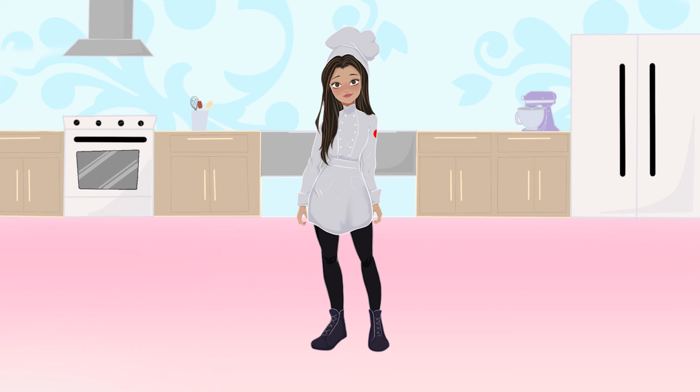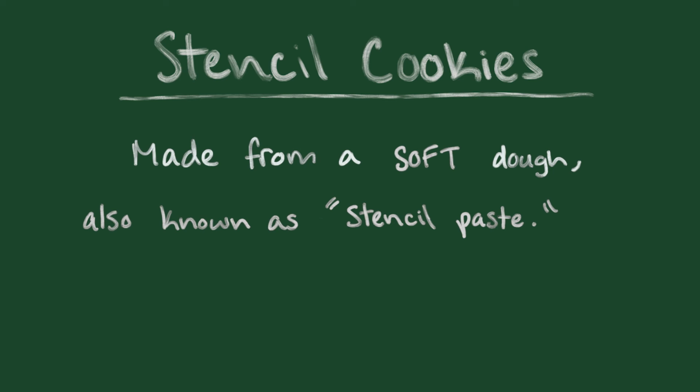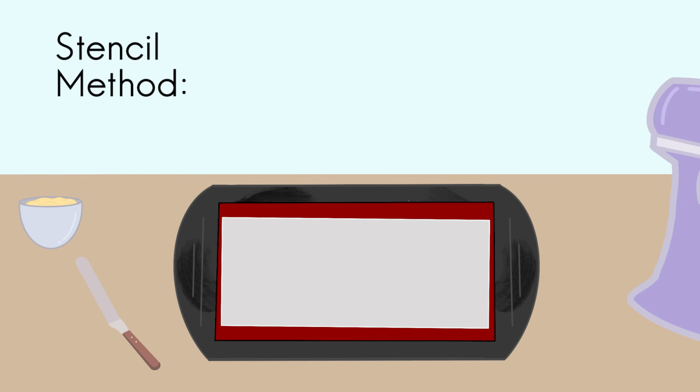And the last makeup method is called the stencil method. This one is only used for a special type of cookie made from a soft dough, often called stencil paste. The batter is spread over a stencil on top of a silicone baking sheet, then baked after the stencil is removed. An example of a stencil cookie is tuile.